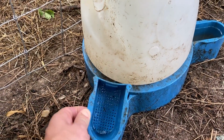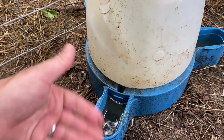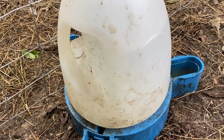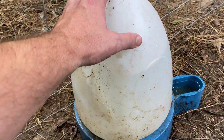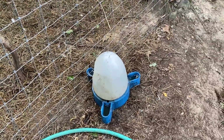So you kind of take these out, you can kind of scoop that out, you can tip it and wash the water out of it, and then that's usually good for the day. And this usually lasts a couple days full. But it's been working pretty good, and the duck uses it, so that's a win.